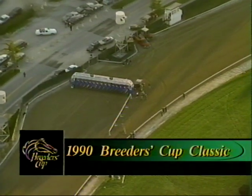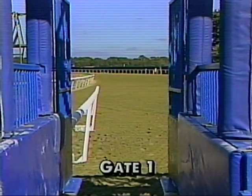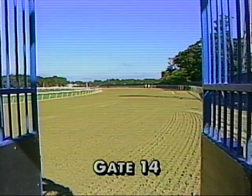The huge oval at Belmont causes 1 1/4 dirt races to be started on a turn. The view from the inside gate is quite different from the outside position, which went to Derby winner Unbridled, here entering that outside stall in the field of 14.